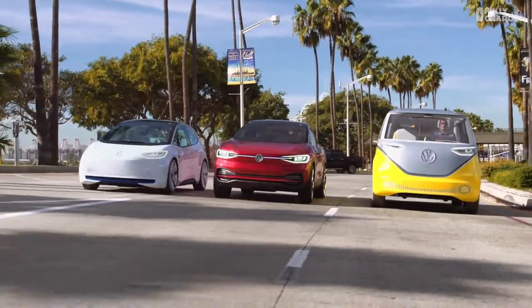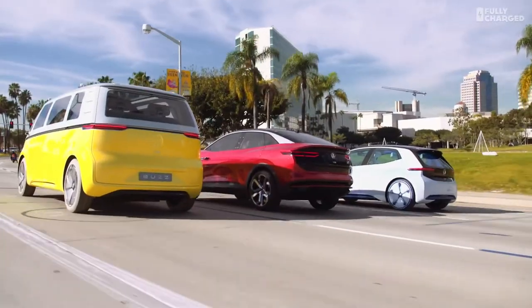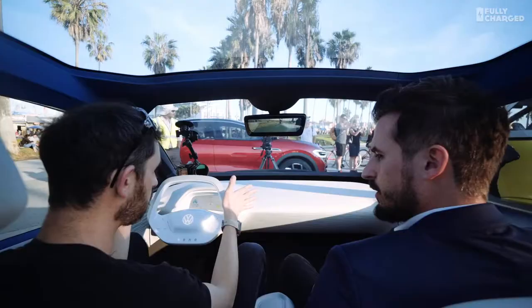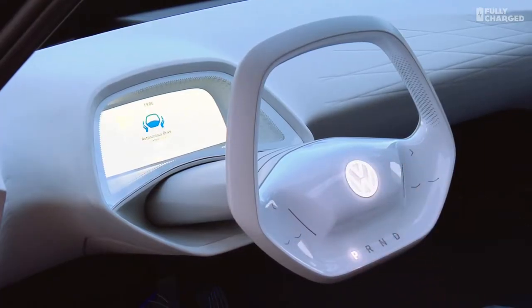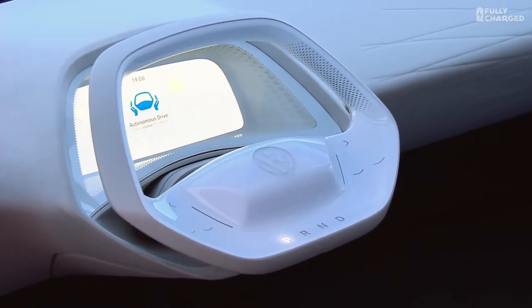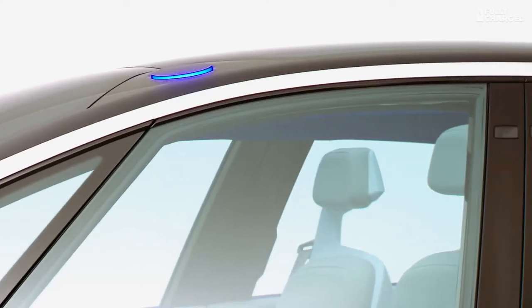Have they all got four-wheel drive capability? The ID Crozz, yes, and the ID Buzz also, but the ID will just have rear-wheel drive. They've all got autonomy? Fully autonomous for sure, when it's possible from a legal perspective. We're thinking about 2025 for fully autonomous. But what we can offer is that the car is prepared for it. So we come up with a solution right from the start.